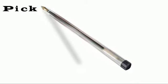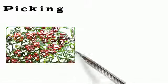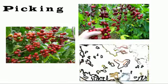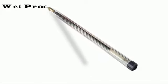Picking. In this phase the fruits of the coffee tree, called cherries, are collected. It is a completely manual process, in which ripe cherries or coffee fruits are selected and picked one by one, which requires the collectors to go through the crop several times, but produces a more homogeneous high-quality crop.